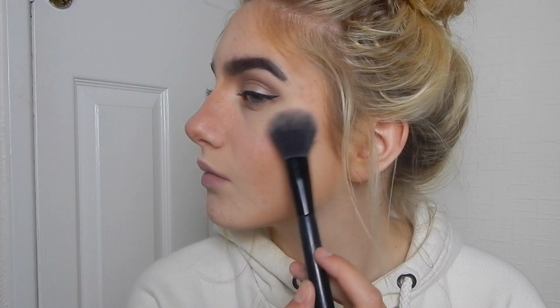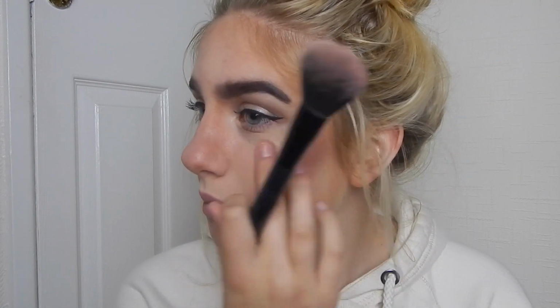Next, for highlight, I end up highlighting just like the really tips of my cheekbones, and then I'm going in and I am cleaning up my contour just with a little bit of concealer. I did try it with highlighter and no, it didn't work. Really sad moment. Just to really define my cheekbones and make them look very carved out. And again, in the reference picture that I was looking at, she had blush on and it was on her contour almost, so that's what I did, and it kind of turned out looking like this.